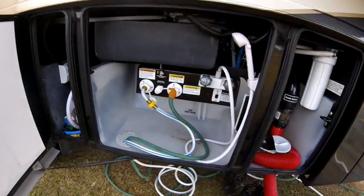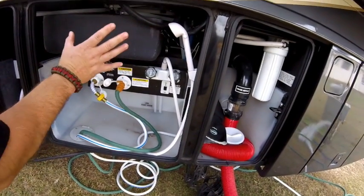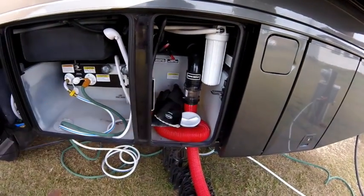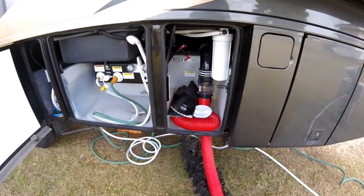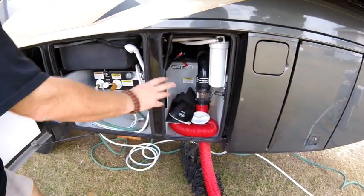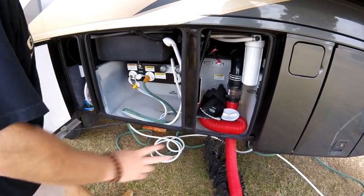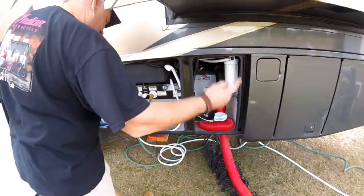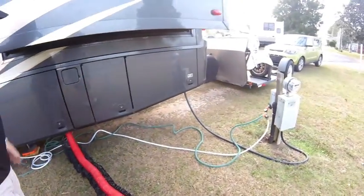And I still do not understand why RV manufacturers have your fresh water right next to your dirty water. Yeah, probably because that's where all the hookups are. So you got to be obviously meticulous on how you do certain things. Like when I hook up, I always hook up the fresh water side first, and then I will do the sewage side. Vice versa. This comes off first, and then that. And it's all stored separately. So anyways, very nice.